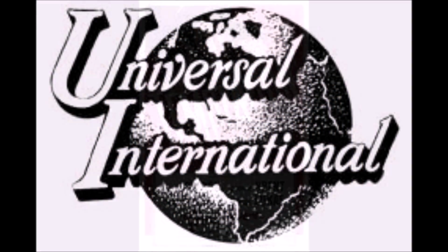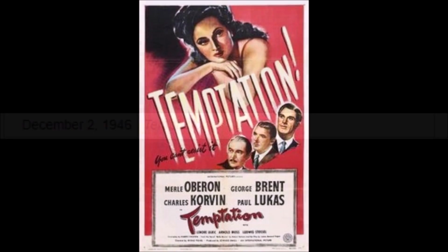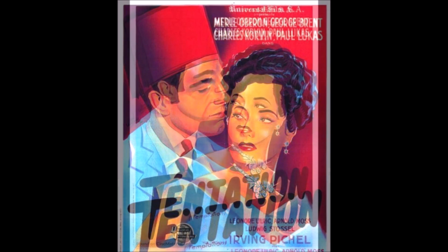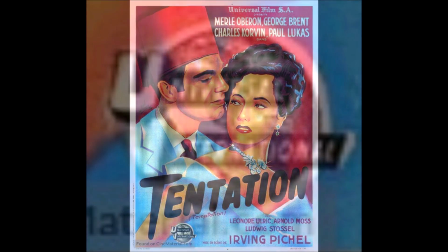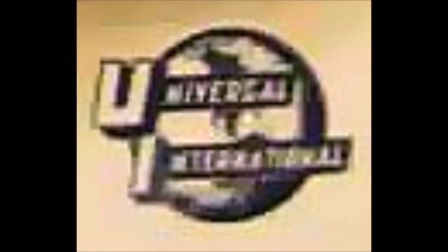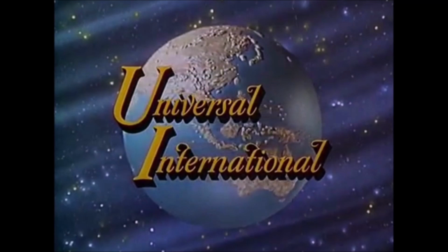I found a French film poster of the film Temptation, which was released on the 2nd of December, 1946. I've deliberately cut off the print logo because it's really surprising. Do you want to see it? Well, this is what it looks like. What's even more interesting is that I found it again on the Italian film poster of Temptation. It would be really cool if an on-screen version of this existed, but as far as I know, it doesn't.